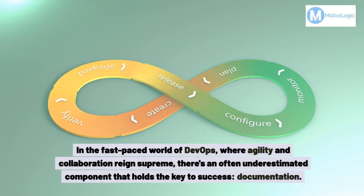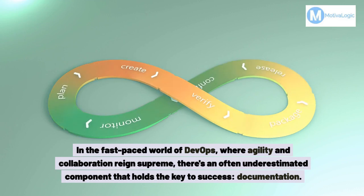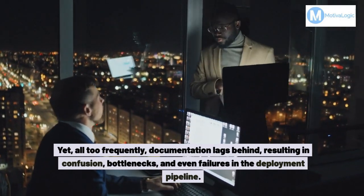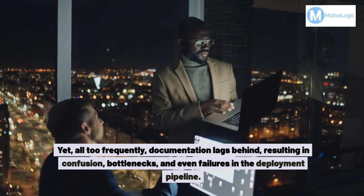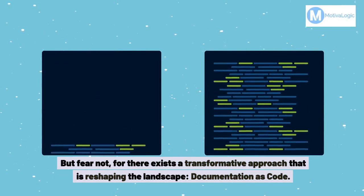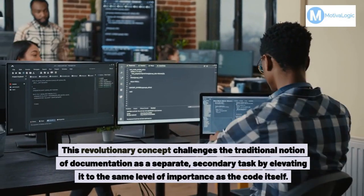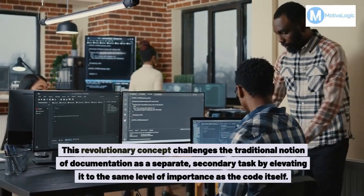In the fast-paced world of DevOps, where agility and collaboration reign supreme, there's an often underestimated component that holds the key to success: documentation. Yet, all too frequently, documentation lags behind, resulting in confusion, bottlenecks, and even failures in the deployment pipeline. But fear not, for there exists a transformative approach that is reshaping the landscape: documentation as code. This revolutionary concept challenges the traditional notion of documentation as a separate, secondary task by elevating it to the same level of importance as the code itself.